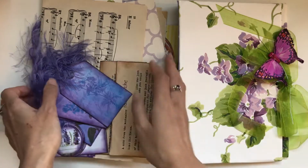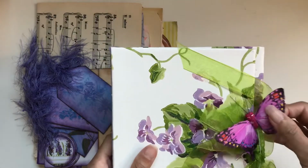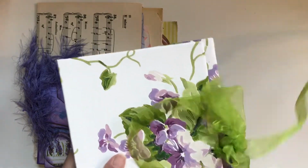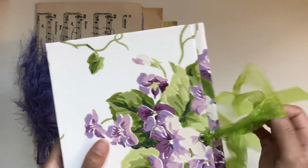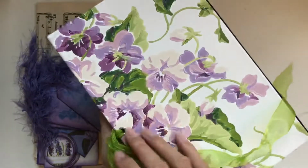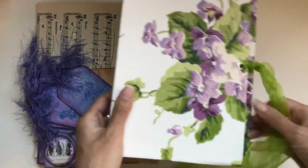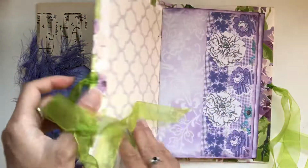So you get a whole bunch of ephemera to go with the journal. How cute is that butterfly, guys? All right, so let's pull the stem out there. And then you have a closure with this beautiful green ribbon. It's nice and long, so there's lots of growing room. And how beautiful is this wallpaper, guys? It is just stunning. So pretty. And I love that the green ribbon matches the green of the leaves.